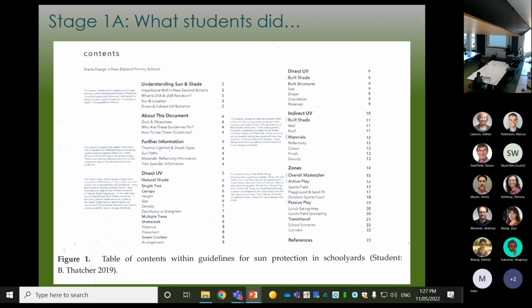So how do we design schoolyards which protect them from overexposure? We identified 3 variables involved with solving that. One is you have to block UVR: direct UVR, that's the stuff that's coming right at you from the sun, and indirect UVR, which is that which bounces off a wall and hits you, right? If you have a white wall and you're standing behind it, even if you're in the shade, it can bounce off that wall and hit you.